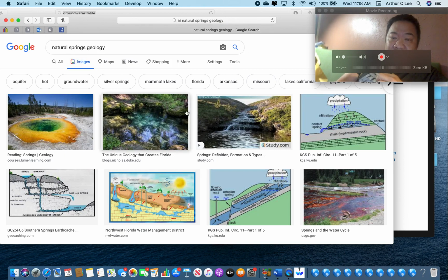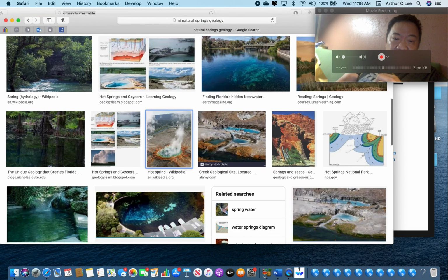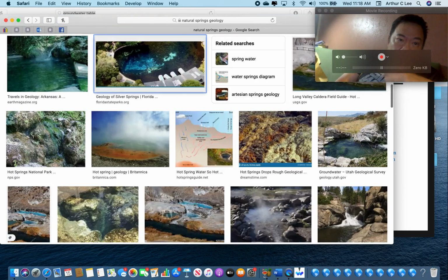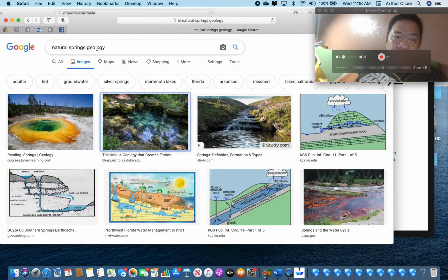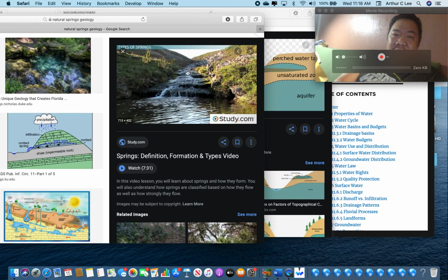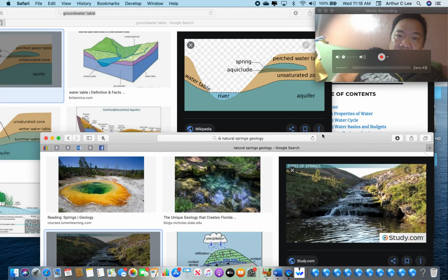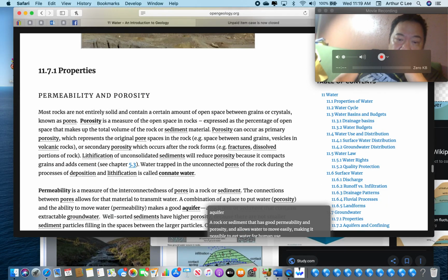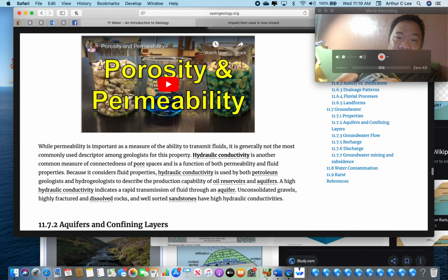So I'm sure you've seen springs before. In Lake City, you can see springs. Not hot. These are hot springs here. I don't know why they don't show normal springs. Let me see. Natural springs. Oh, here's a spring where the water just comes out above a river because the GWT intersects with the slope, and therefore it comes out. So watch that video. That'll help you.